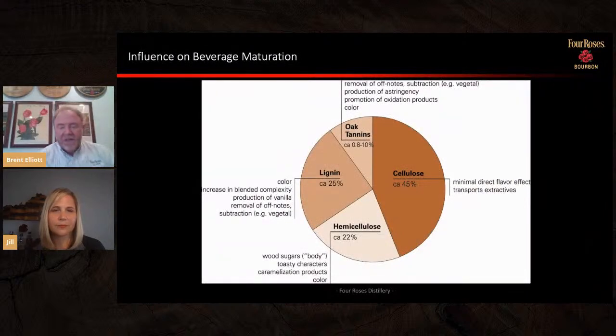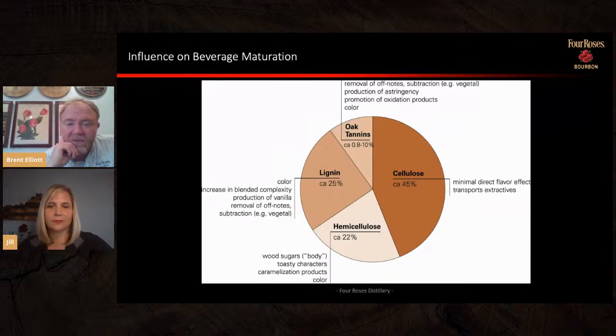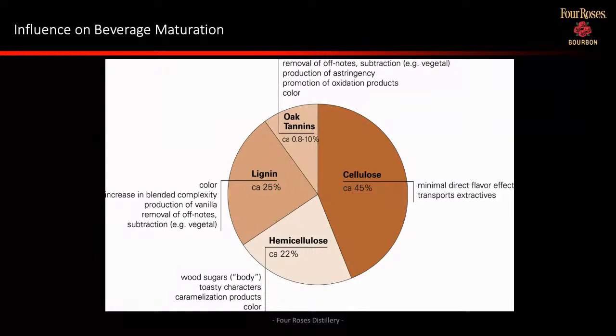And the barrel itself is pretty interesting. There's always been a lot of research going on, but recently Independent Stave here in the United States has done a phenomenal job in really exploring how the different components of wood affect the aging of straight bourbon whiskey. And if you look at the components that make up wood, these are the different proportions. Cellulose is the biggest component, and that's really just the insoluble backbone of what makes up wood. It doesn't have a lot of effect on the flavor. It doesn't impart much color or flavor or really filter out any of the flavors.